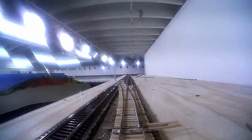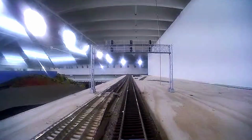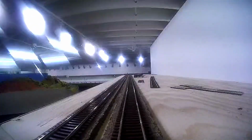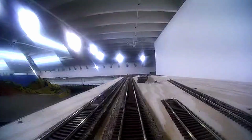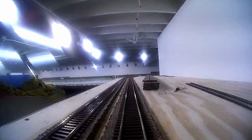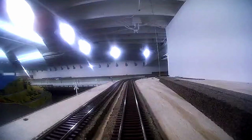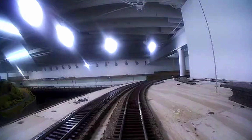There is a 3-mast signal bridge at Granger. There will be that track there to the right. That's going to be the Pocatello Sub coming off. There is still a little bit of track that needs to be laid, so that's going to continue here. You can see the roadbed for the track.